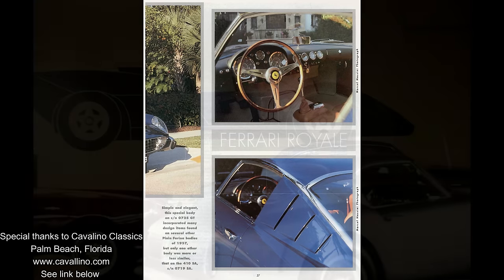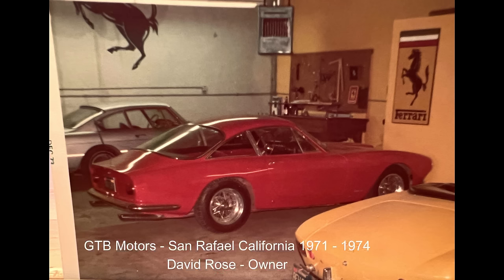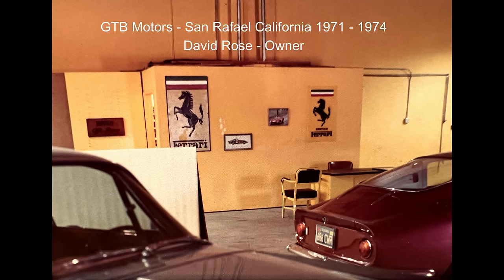My brother was a part of a Ferrari race team back in the early 60s and then opened up GTB Motors, a small Ferrari dealership in San Rafael, California in 1971, as shown in these pictures of his very first showroom.